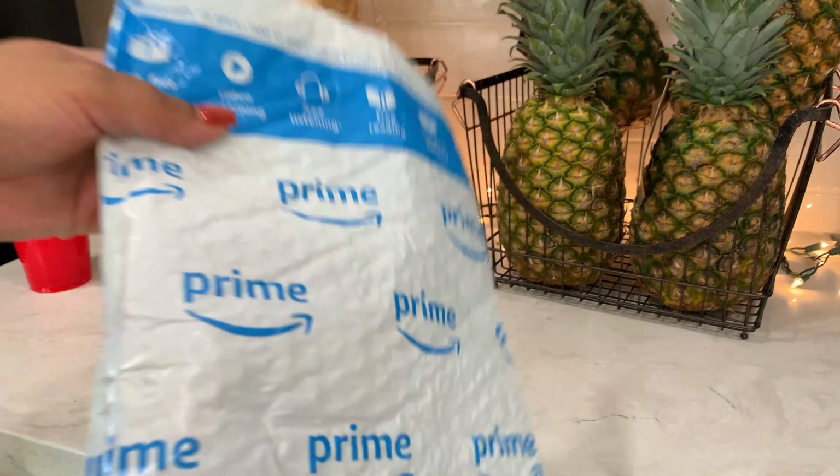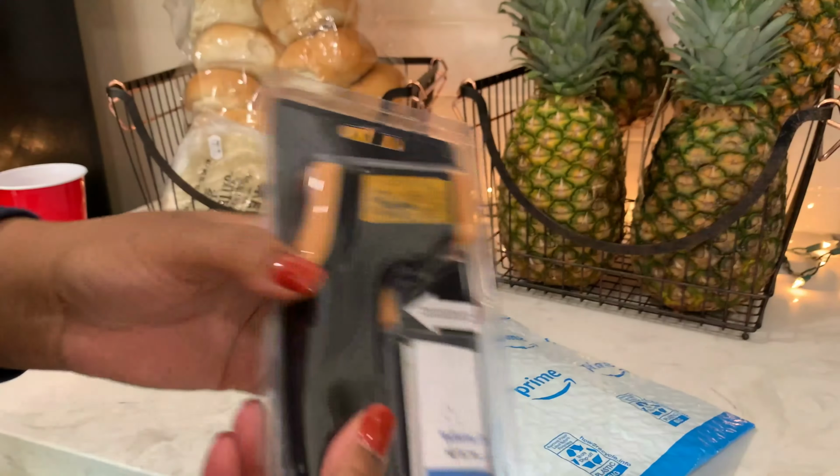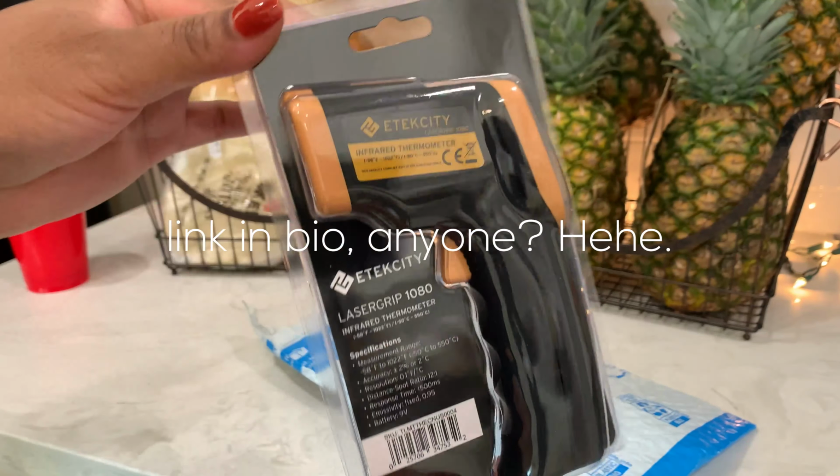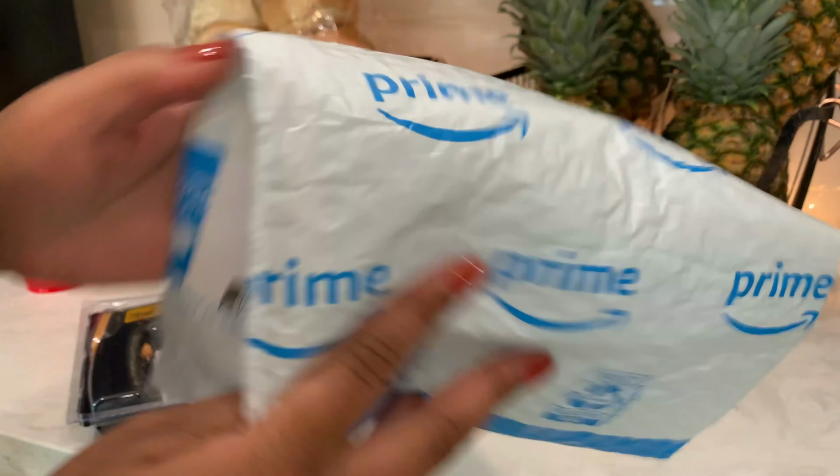I found this Amazon package. It's been partially open. Oh, this is my heat gun. New tool. And this is trash.